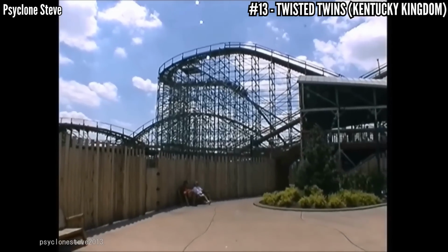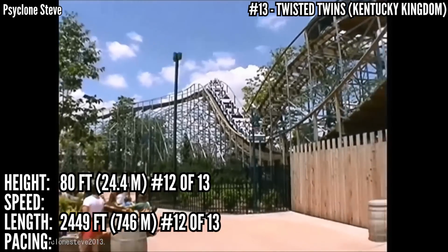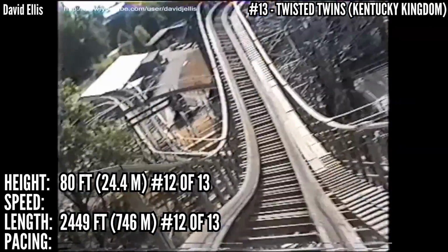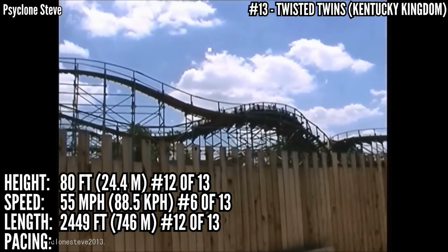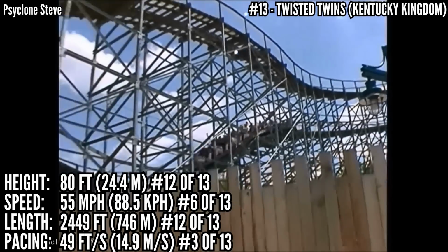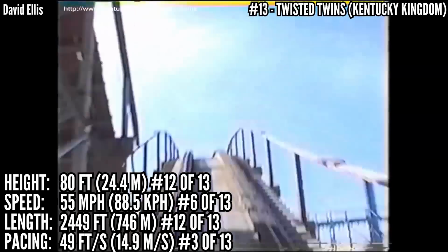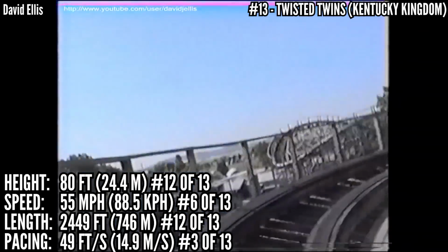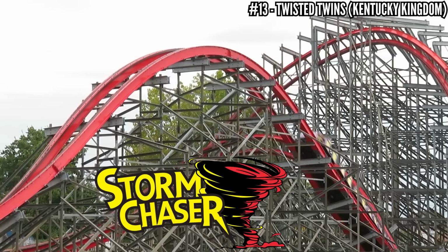This was definitely one of the smaller RMC conversions, only 80 feet tall and not quite 2,500 feet long, both second to last, but its listed speed at 55 miles per hour is up at 6th. With that speed and a short length, it's among the best pace on the list, up at 3rd place and covering almost 49 feet per second. This closed down 2 years before the park shut down, and when Ed Hart took the park over and reopened it in 2014, he worked with RMC to remove one of the tracks and convert the other to Storm Chaser for the 2016 season.